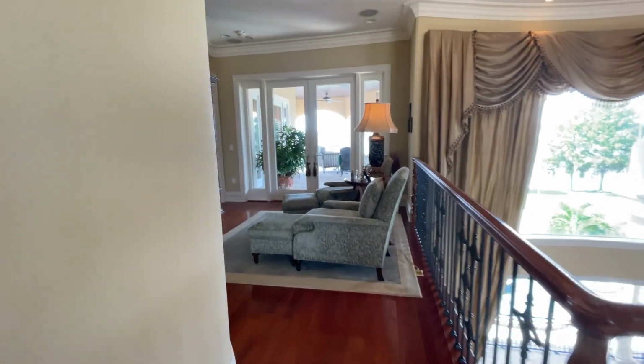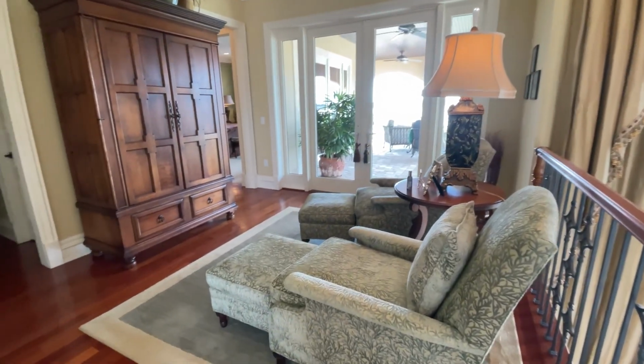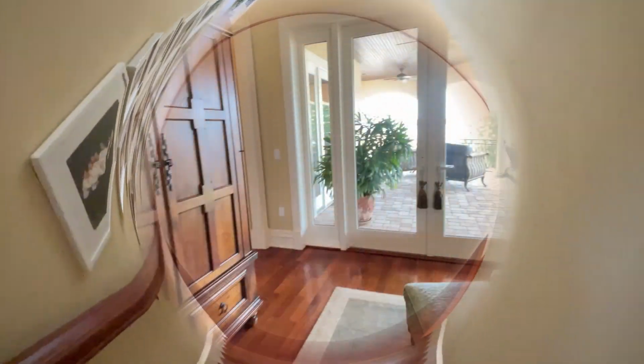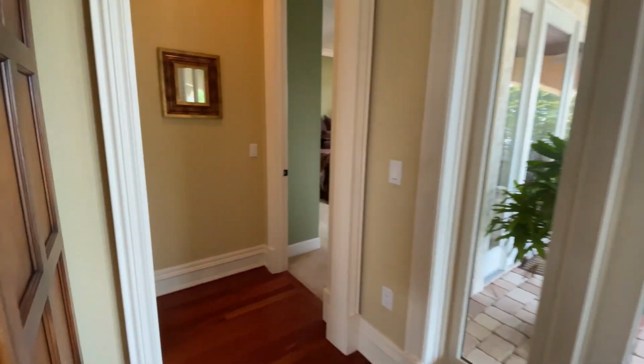But before we get to the bedroom, we actually have a little loft area up here too. So that is quite nice if you want to be separated from downstairs. And this is the staircase that we saw earlier that leads us right to the laundry room. Okay, go ahead into the third bedroom.